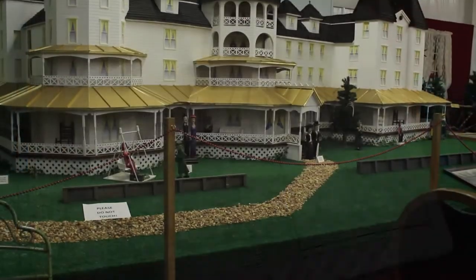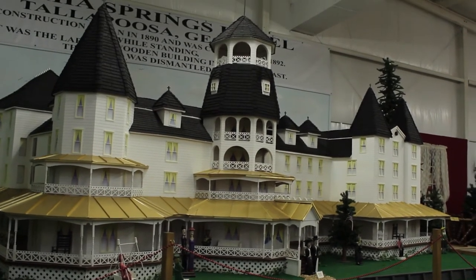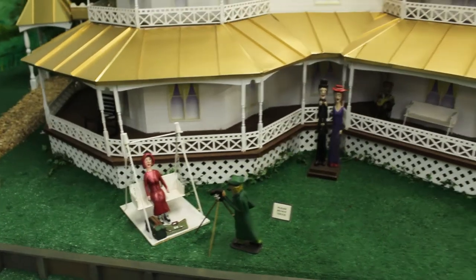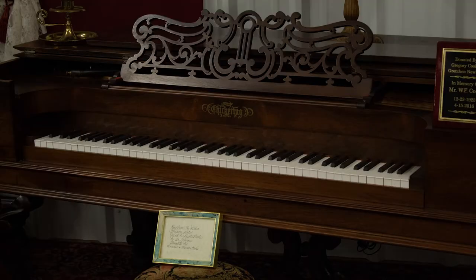The Lithia Room displays a large model of the Lithia Springs Hotel, the largest wooden structure east of the Mississippi in 1892. Many of the furnishings from the hotel are displayed in the Lithia Room.